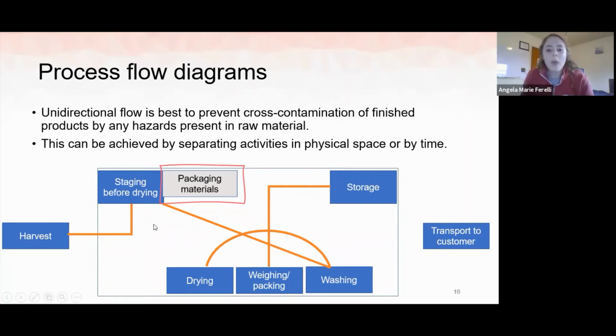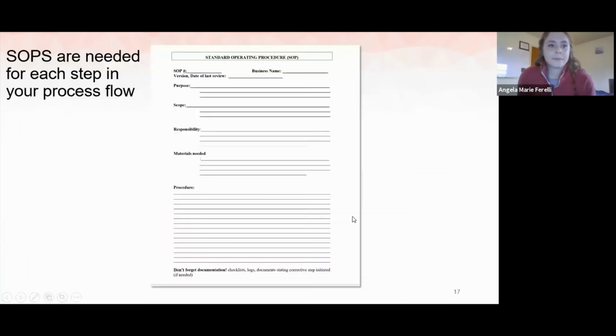So if you have this situation in your processing house, what I would recommend is maybe you set something up where you only weigh and pack in the morning, and then you wash in the afternoons. And after you're finished washing, you clean and sanitize the weighing and packing area so it's ready and clean for the next morning. So that's one way to get around that.